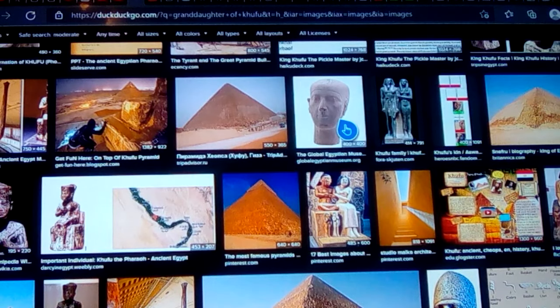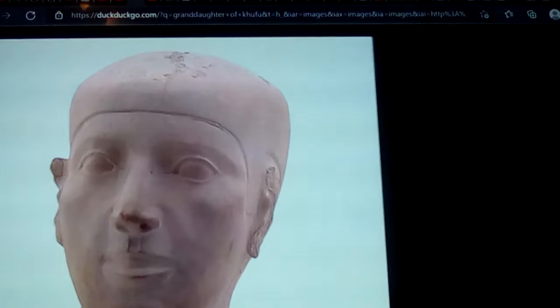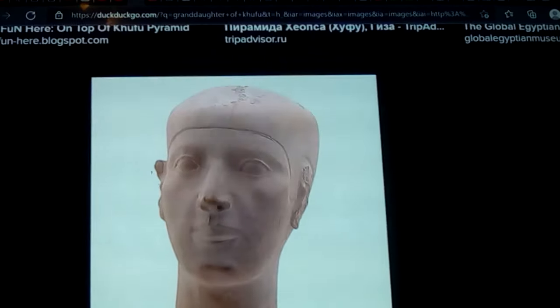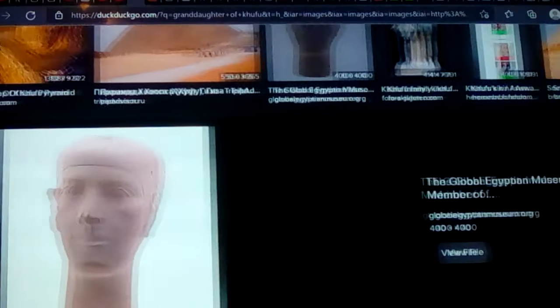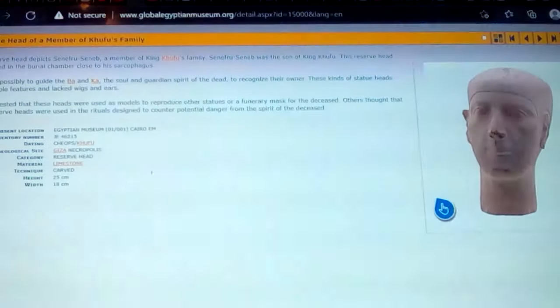Here's one. There's one of those reserve heads. And who's that come from? I mean, that's one of those, I'm not ambiguous at all, Nordic looking ones that we were looking at earlier, right? So who could that be? Who could I be thinking of? Let's just click on it and go to it here real quick.